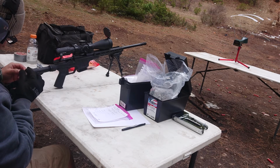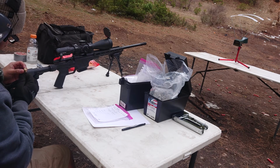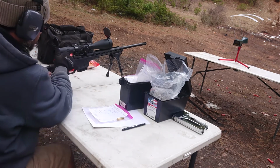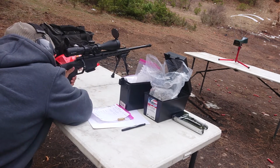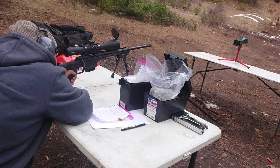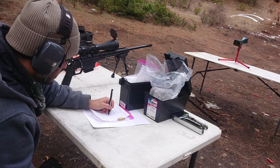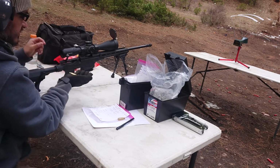I should check this for signs of pressure. I do see it looks like the bolt face is kind of imprinted on the primer there. That could be a sign of overpressure, I hear. But it wasn't sticky or hard to extract. So you would expect to see that too if there was overpressure. 2322. So still well under the 2,500. But I was getting higher with the factory ammo.